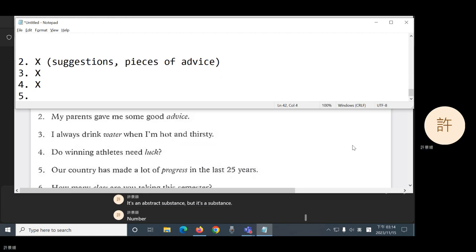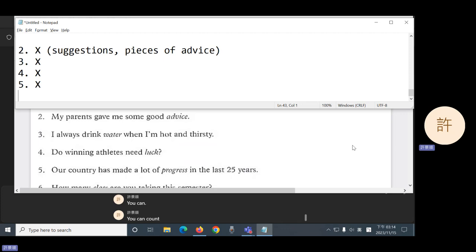Number five, our country has made a lot of progress in the last 25 years. Is progress countable? No. You can count progress as like instances of progress or like examples of progress. But in this sentence, it says our country has made progress. You're not talking about specific examples. You're talking about the whole country. So in this case, progress is not countable.